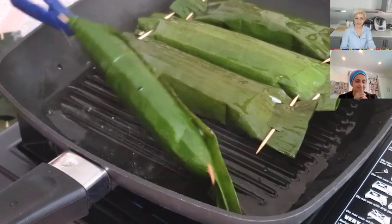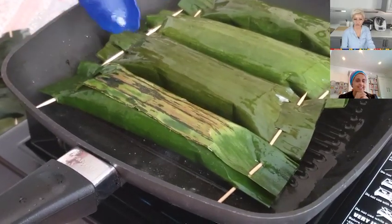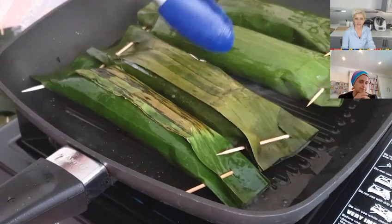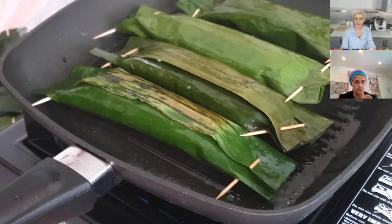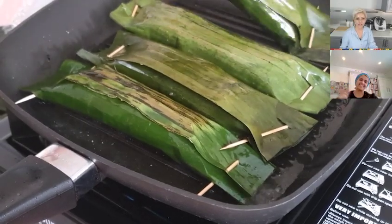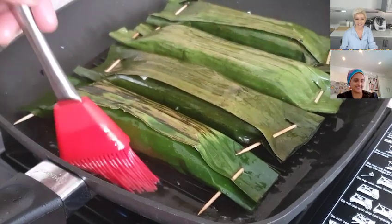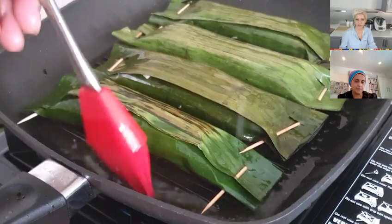Yeah, same here. With your banana leaves, are they fresh banana leaves or frozen leaves? This one I bought specifically fresh ones because when I buy frozen ones, I always get a lot of tearing in there. So I bought a fresh one that cost me about £9 for about two long leaves. Oh my god, it's so expensive. But you know what? It's worth it.